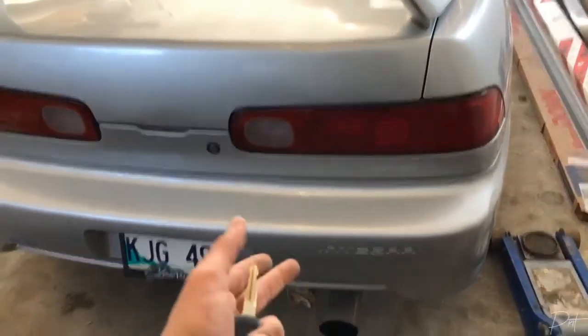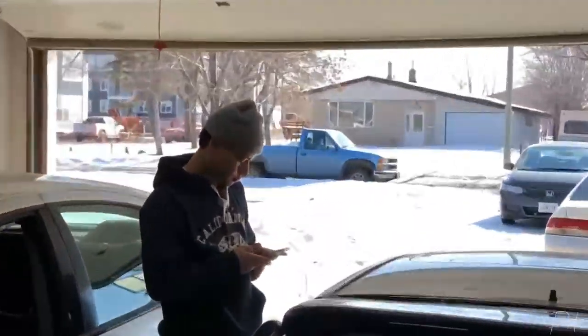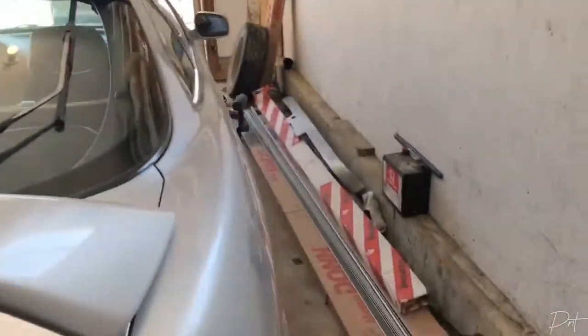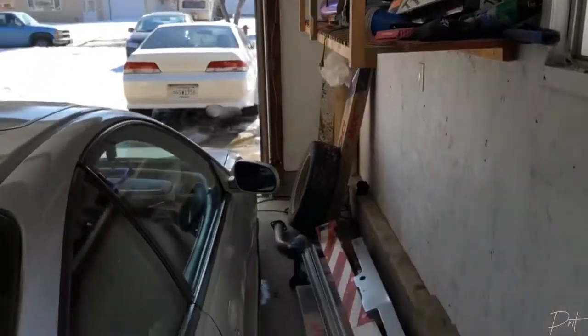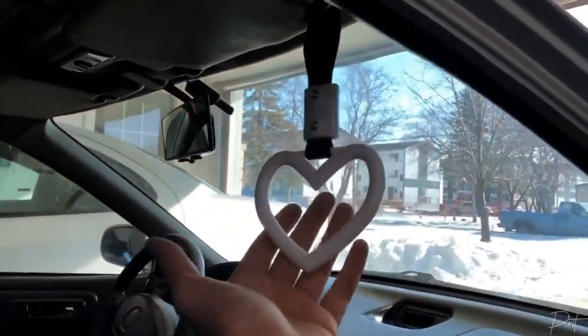And also I installed this. This is from the old Integra, the rear visor. And it has a DC Sport exhaust. It's DC Sport headers, DC Sport full cat-back, or test pipe back, or whatever you wanna call it. And it has a Lost Royalty license plate. You know, I got my boy Birdie. That's Ethan. And I'm gonna put my Gritty on, don't worry.